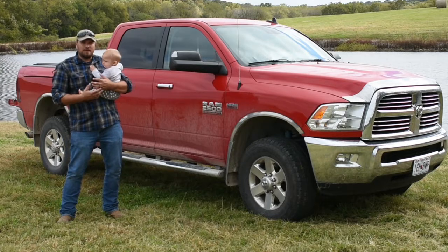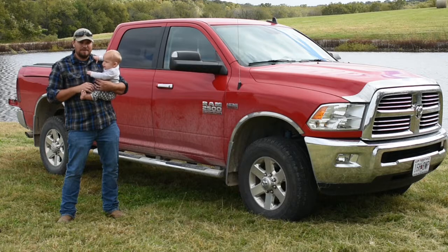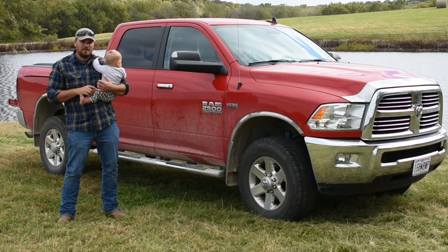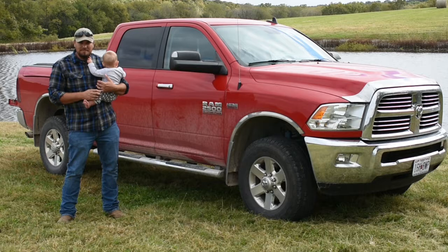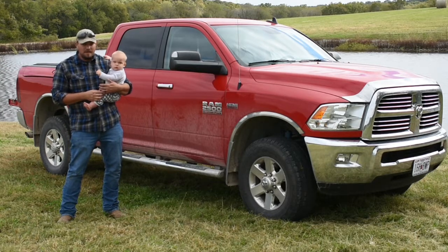Now, what I did not realize when we bought the truck, and that has to be probably one of the coolest features about it, is when you hit the key fob and lock the truck, not only are you locking the four doors on the truck, but you're locking the toolbox, and you're also locking the tailgate. I've never run across a truck that has a locking tailgate like that.